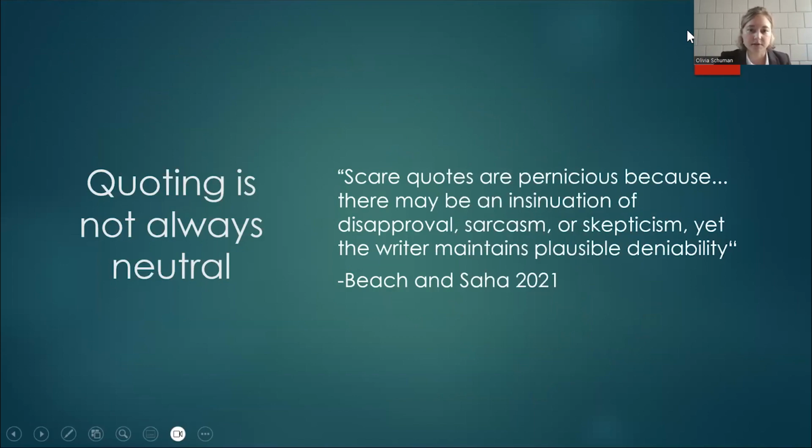Here's a quote actually from Beach and Saha in their recent article. "Scare quotes are pernicious because there may be an insinuation of disapproval, sarcasm, or skepticism, yet the writer maintains plausible deniability." That is to say that when you are quoting someone, when you're quoting your patient, this is still a choice about framing. This is a choice of which of the many things that they may have said are you choosing to quote? Are you choosing to emphasize the accent?